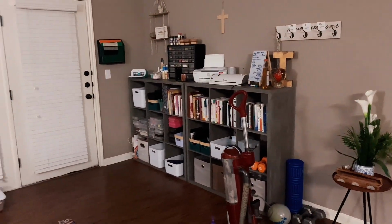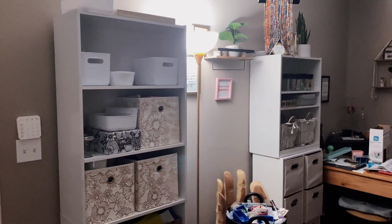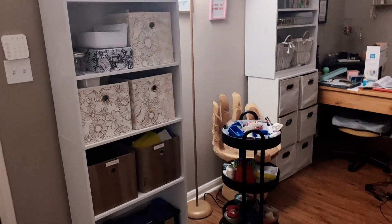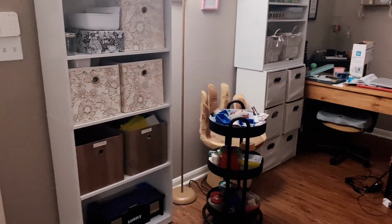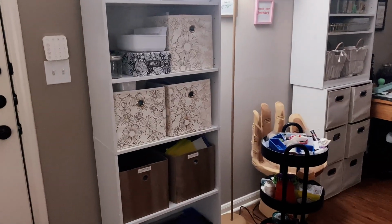Morning, you guys. It's the next day, and here is what we got going on. So I did end up having to buy another bookshelf just because there was way too much stuff that still needed to be stored, and if I start stacking it, it was gonna get messy again.